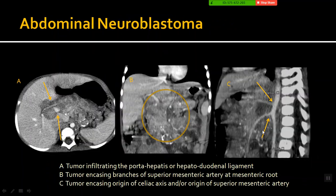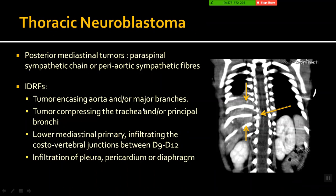Then when we move to the thorax, similarly, what are the important vessels? Aorta, vena cava, heart, etc. If that is involved, that becomes an L2 disease.